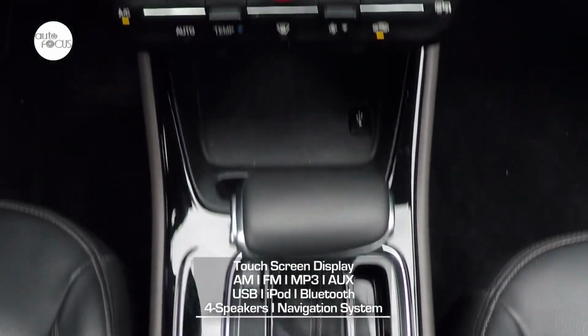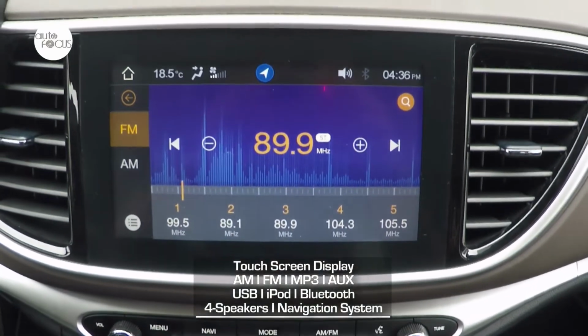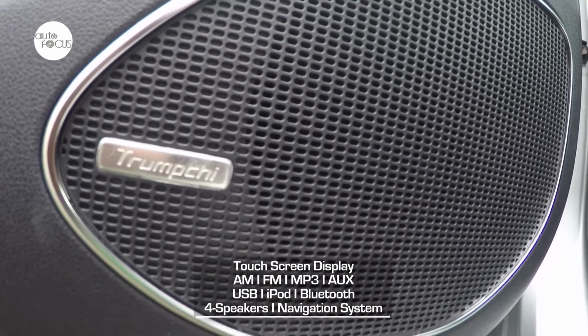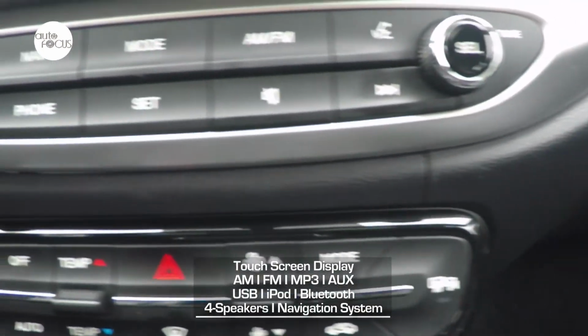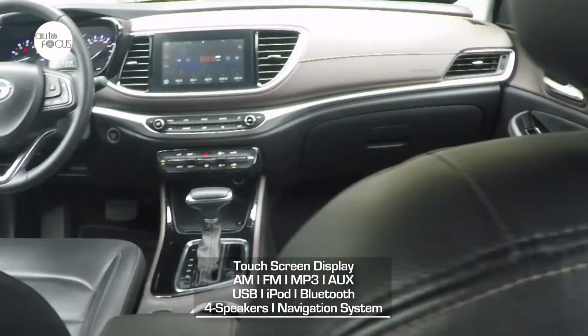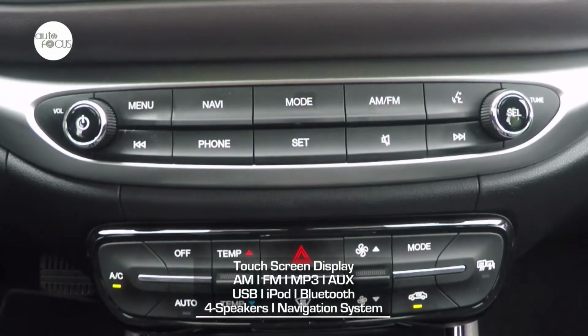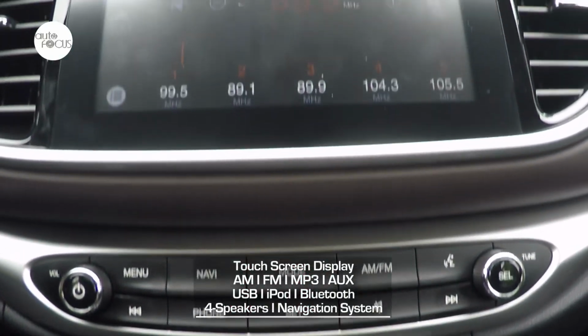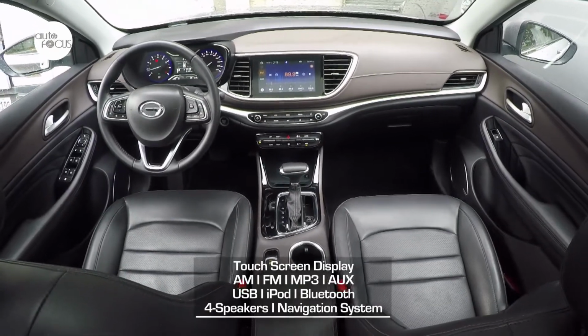Onboard entertainment in the GA4 1.3 GL Turbo comes from a system with touchscreen display and 4 speakers with AM/FM radio, plays MP3, and has connections for auxiliary devices, USB and iPod, as well as Bluetooth. The system comes with a navigation feature, but is not compatible with Apple CarPlay or Android Auto.